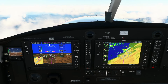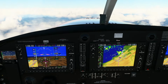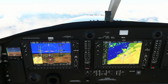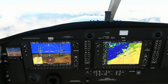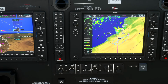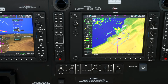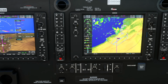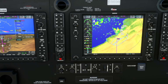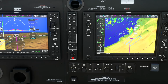Okay, still minus four. Everything else looks good. No icing that I can see. I think before we start heading into the clouds, we can get set up for our approach. So it's runway 11. ILS is 109.5. So nav one, and we want to be 109.5. Course of 114, which I don't think we can set now because we're in GPS mode, so that's fine.